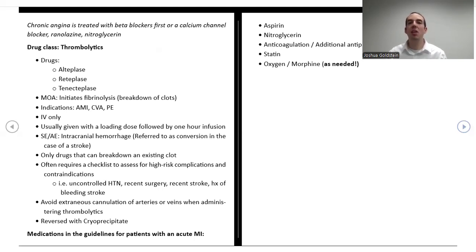This medication is IV only. This is a high-risk medication only given in ER, ICU type settings. The standard way to give it is with a loading dose and then a maintenance dose, usually over 1 hour. The biggest risk with taking this medication is that they can develop intracranial hemorrhage, also known as conversion. That's where the patient develops a stroke while on this medication. This medication will break down all existing clots, or at least in theory, all existing clots in the patient's body.